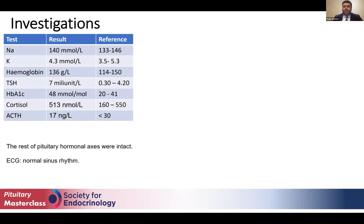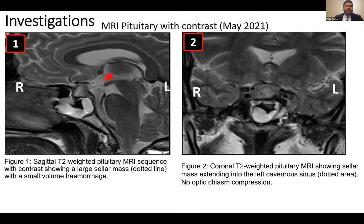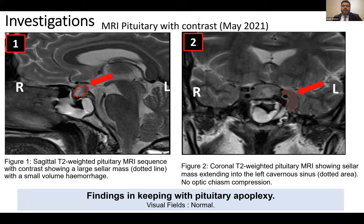She had a CT head with contrast, which showed a heterogeneous area of signal hyperintensity within the pituitary gland, as you can see here, pointed by the red arrow. There was no intracranial hemorrhage or acute infarct. Because of the initial presentation and the CT findings, she had an MRI pituitary with contrast. On image one, a sagittal T2 weighted pituitary MRI sequence with contrast, you can see a large sellar mass, in the red dotted line, with a small volume hemorrhage. On image two, a coronal T2 weighted pituitary MRI, the sellar mass extends into the left cavernous sinus, and there was no optic chiasm compression. All of these findings were in keeping with pituitary apoplexy, and the visual fields were normal bilaterally.